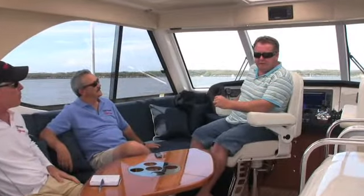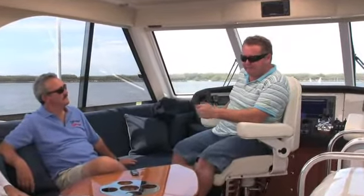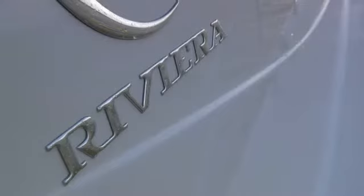Andy, what did you like about the boat when you took it down the coast? It's simply the quietness and smoothness of the boat, the ease in seaworthy conditions. It's a pleasure to drive.